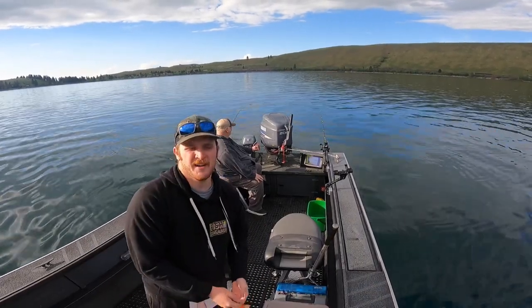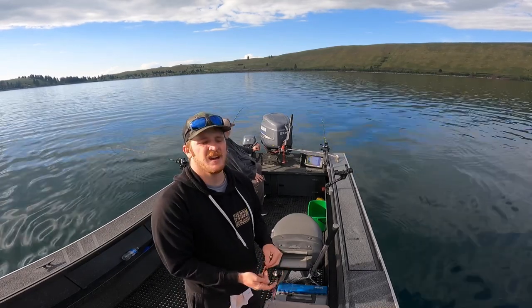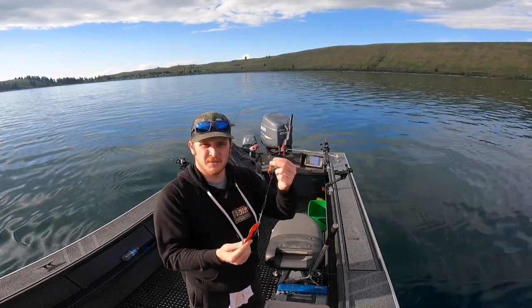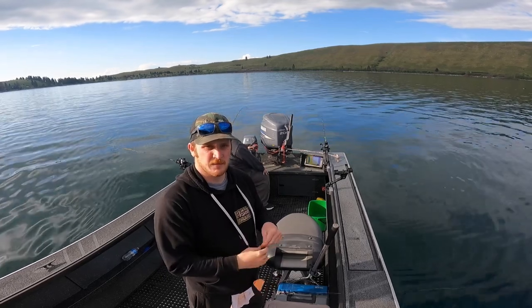Well, before my camera dies, it's probably going to happen soon. Huh? We did some switching up. We've caught a ton of little dinks. So, changing a couple things up, trying some different dodgers, some dodgers I have from Little Captain's Cooking Tackle.